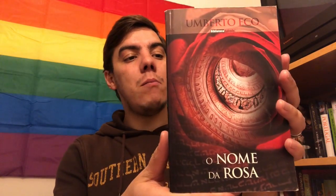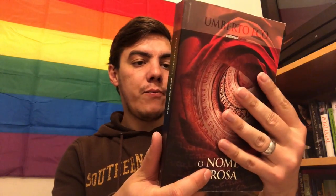Then I have this one, I saw the movie and I never read the book. That's the problem, some books I only know because I saw the movie, and because I saw the movie I don't read the book. I know I should read the book and see the movie, but so this is The Name of the Rose from Umberto Eco. It's a big book. I think it's not the biggest book that I have.